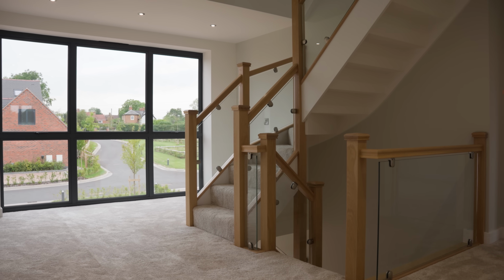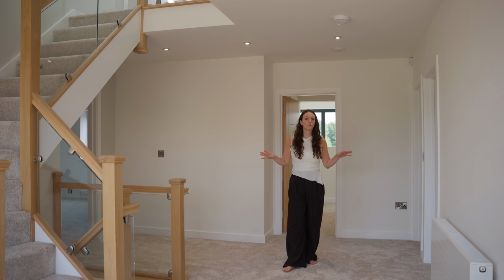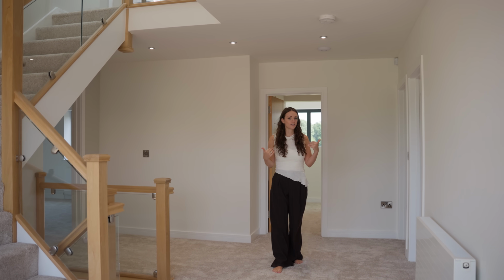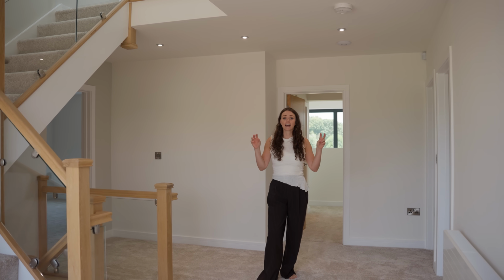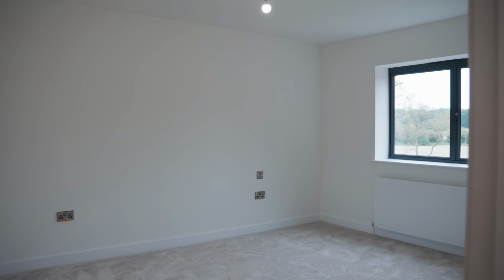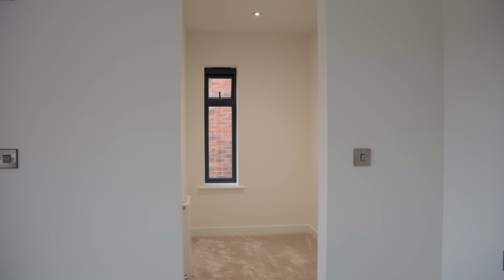So now that we're upstairs on this landing, we have 4 bedrooms off of here, with the primary bedroom being one of them, which we will have a walk around. But one thing that I think is really important with this house and pretty much all the houses we try to do is the secondary bedrooms we try to keep similar. So all 3 of these are similar sized, have a dressing room and an ensuite.